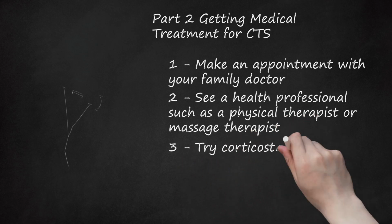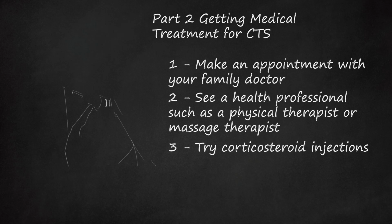3. Try corticosteroid injections. Your doctor may recommend injecting a corticosteroid medication, such as cortisone, into your wrist or base of your hand to relieve the pain, inflammation, and other symptoms of CTS. Corticosteroids are potent and quick-acting drugs that can decrease swelling in your wrist and relieve pressure on your median nerves.